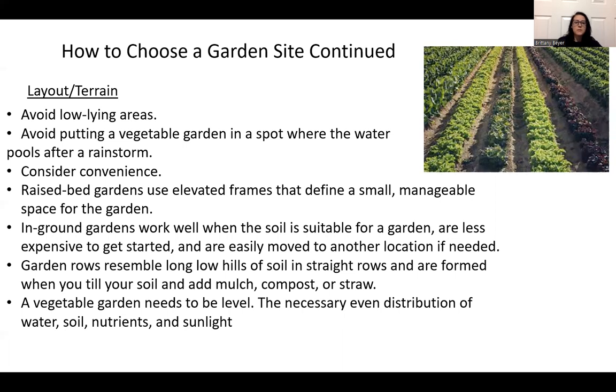Garden rows resemble long, low hills of soil in straight rows and are formed when you till your soil and add mulch, compost, or straw. A vegetable garden needs to be level. The even distribution of water, soil, nutrients, and sunlight is important.